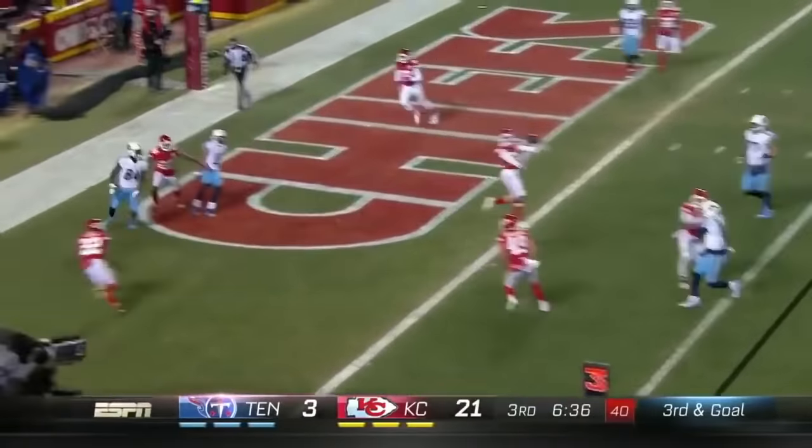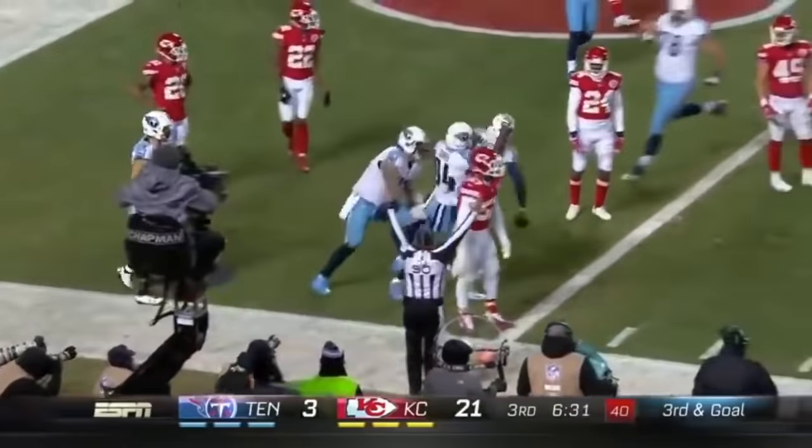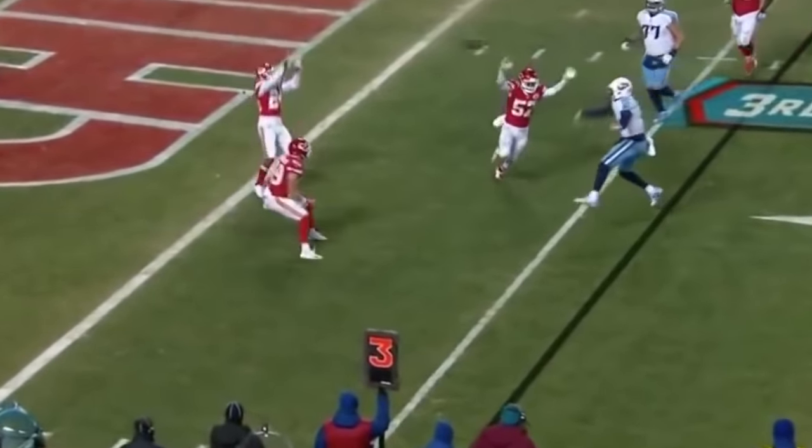Mariota to the line of scrimmage, maybe across the line. It deflects back to him for a touchdown. For the moment, he is an eligible receiver. It is a touchdown. Very close.